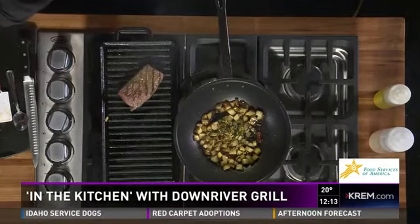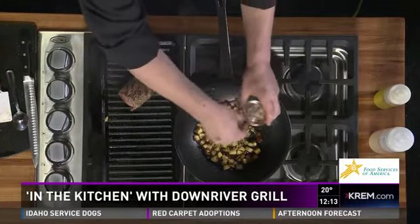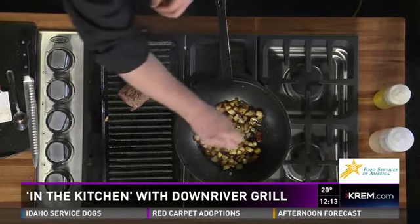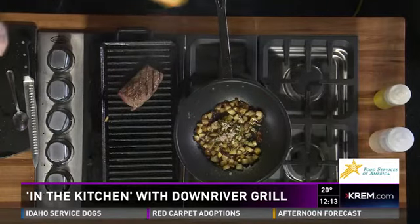Also, I'm going to add a little bit of garlic and shallots, minced. Anything with garlic and onions always tastes so delicious. And bacon. You can't go wrong. Fantastic. And assemble all the flavors together here. Just that alone sounds great.